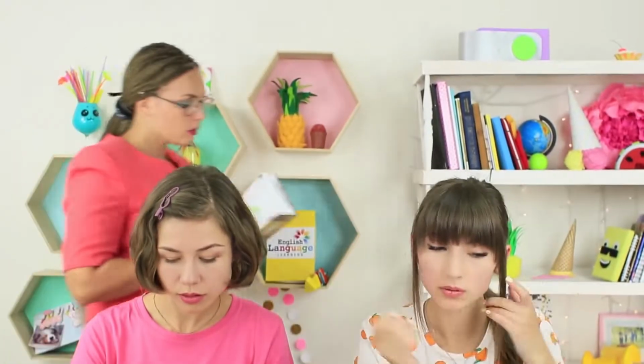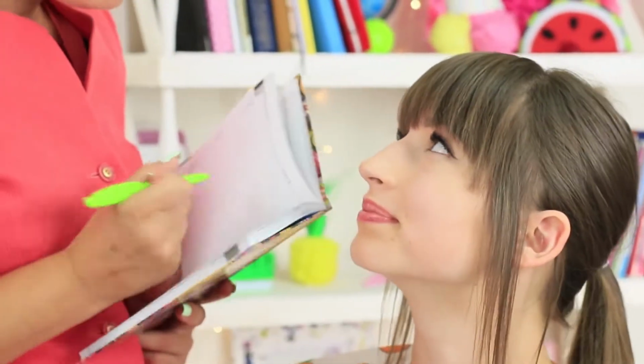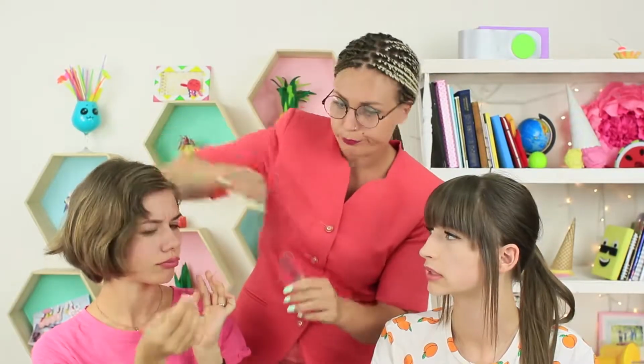Miss Smith checks how the girls digest all their new knowledge. Dolly's look deserves a high grade. Her eyeliner is straight and her bangs are fresh. But Daisy didn't complete all the tasks. She was definitely absent when we were discussing hair accessories. Otherwise, how can you explain this clashing hairpin?